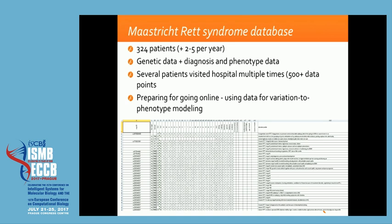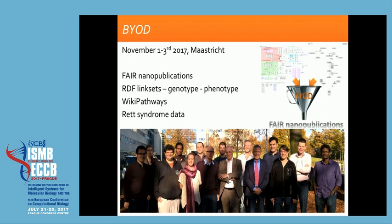The problem is, you don't get them connected too easily. And that is what these ELIXIR Bring Your Own Data sessions are for, right? You bring people that have that type of data together with data experts. Probably all the faces you recognize are the data experts, the others are the rare disease experts, right? And a few people from my group that just joined to learn all these things.